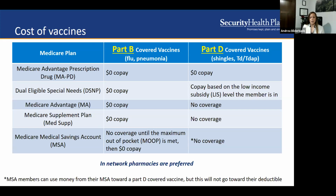So in general, in-network pharmacies are the preferred location to receive your vaccines. However, a doctor's office is also acceptable. Just know that the copay will be the same regardless.